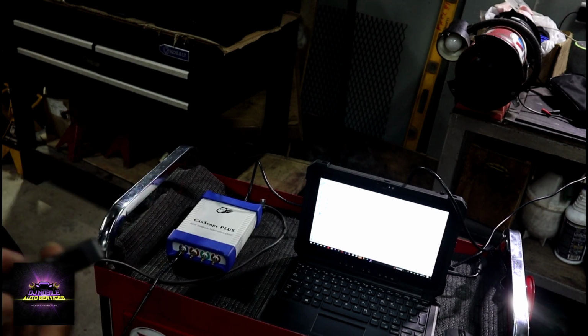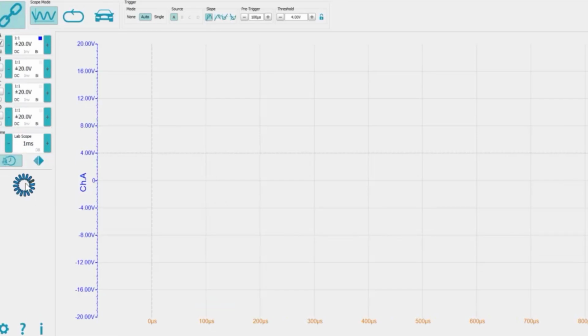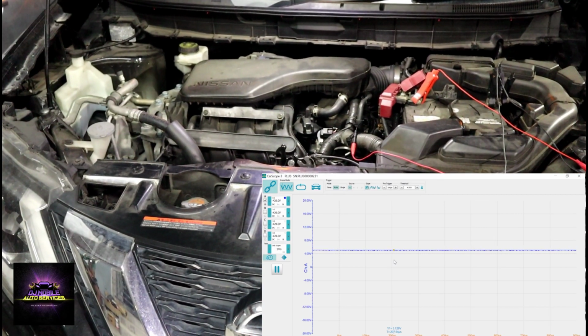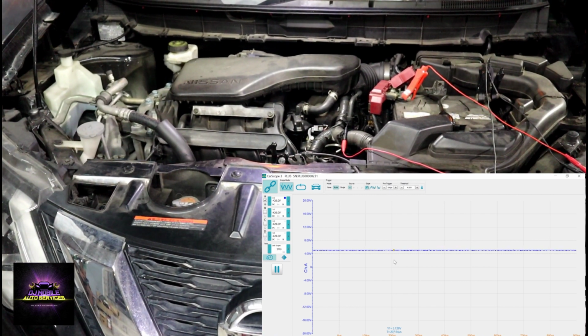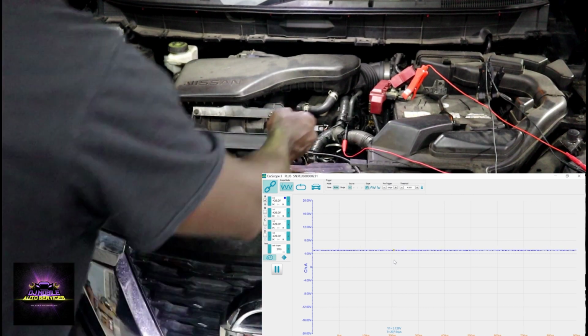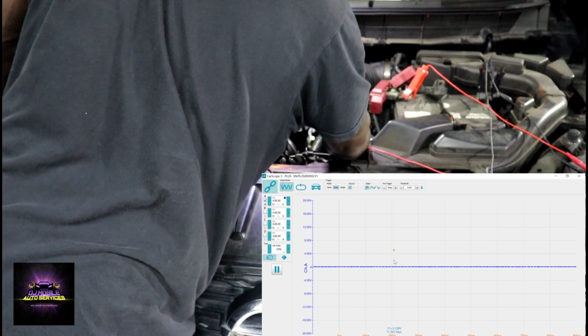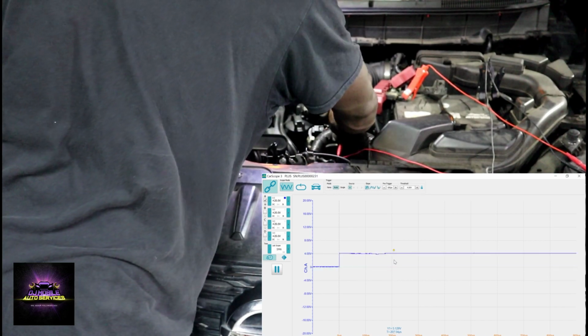Alright, so you gotta go on the ground. So I'm gonna go on the battery. And I'm gonna go into the first wire, which is the green wire. Alright, so let's screen record this. I'm gonna press play. Alright, so while that's recording, I'm gonna turn you back to the vehicle. Alright, so while we're taping, we're getting 5 volts on that. Let's go on to the next wire, which is the white wire. Also, let's see what it is. I'm also getting 5 volts here.